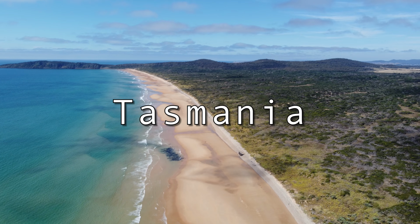So we are at Badger Beach and this is the view. You've got some sand dunes on the right, a massive beach, which is partially flooded. Badger Beach, in the north of Launceston. It's a nice sunny day here, not too hot, not too cold.